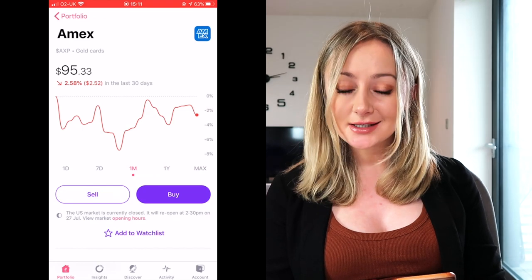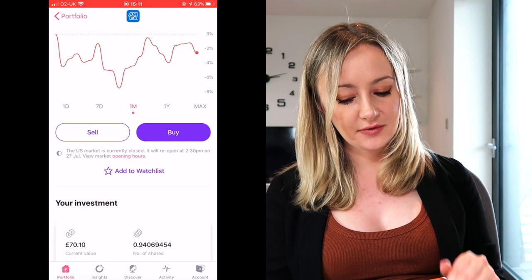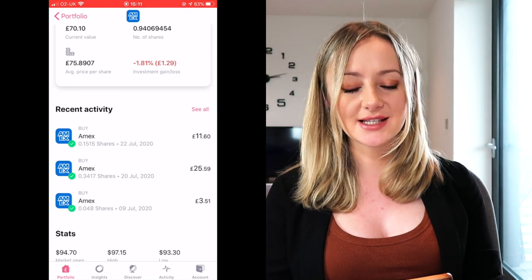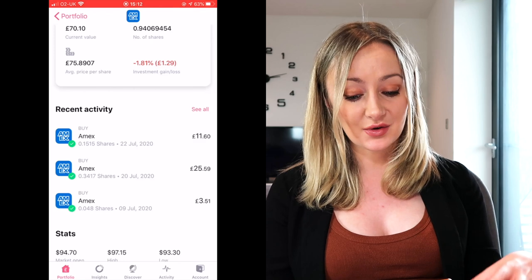Next is Amex. I have increased my position in Amex. You can see here I've made a few different transactions just adding to my position in Amex. This is why I love fractional shares. It just means that I can consistently put more money into a company whenever I've got some spare cash.